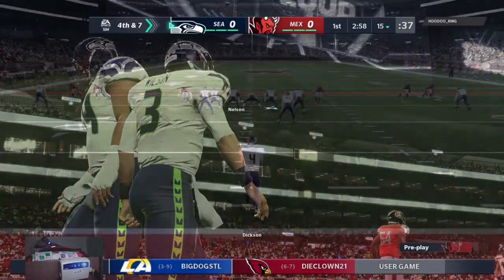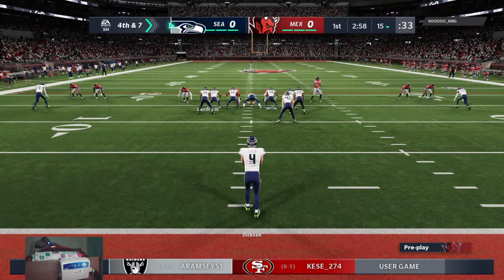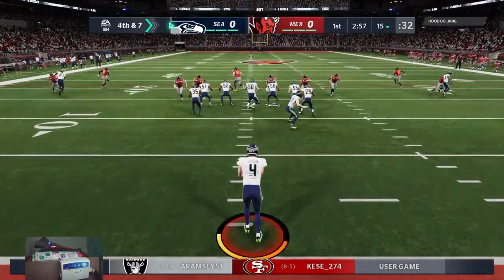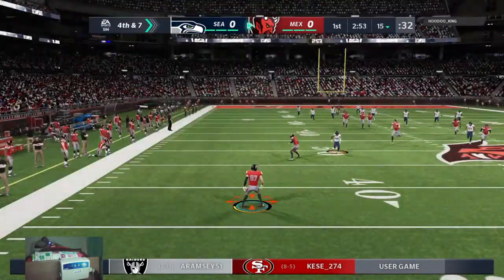2 drives won't tell the story of this game, but you absolutely have to like how this defense has played thus far. They have yet to allow this offense to get on track in this one. And here's Dixon to punt now as he gets this one away.